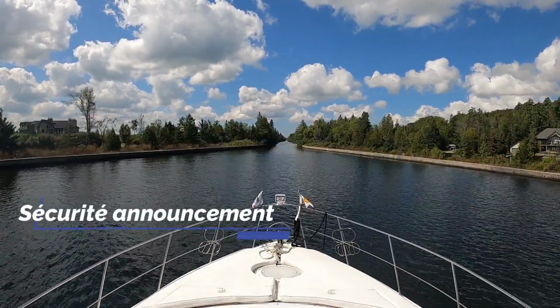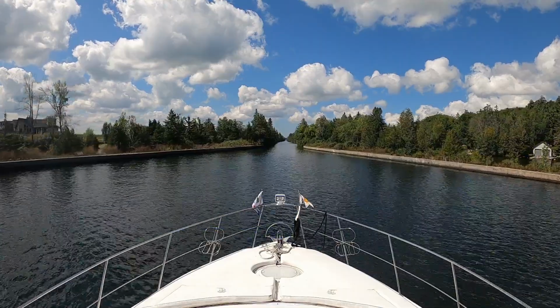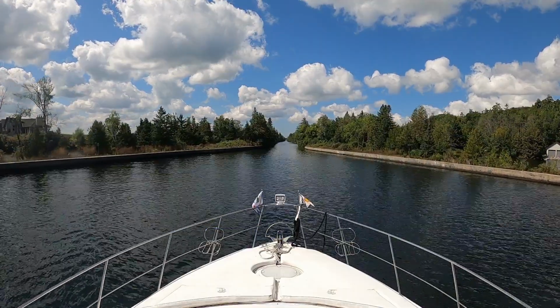Security, security, security. This is motor yacht Mahalo entering the channel to Lock 36 from the south going north. Please be aware we're a 50-foot motor yacht.